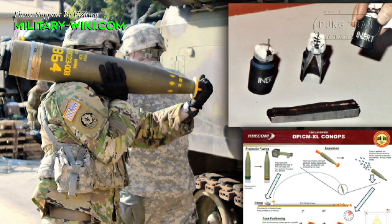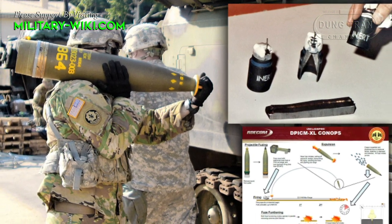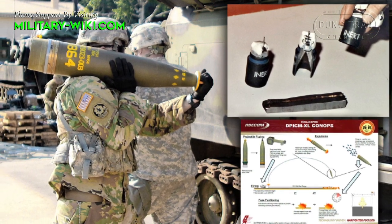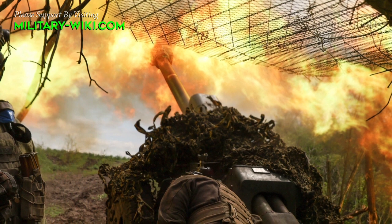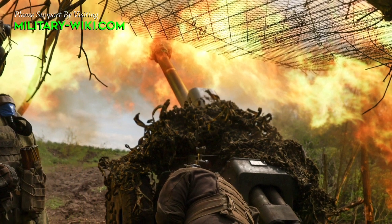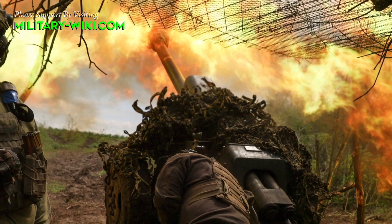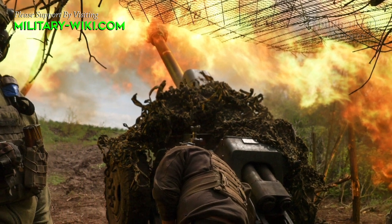In an additional aid package of more than $800 million, the US will for the first time deliver to Ukraine the 155mm DPICM fragmentation artillery shell, capable of causing greater damage.